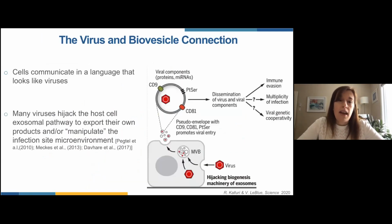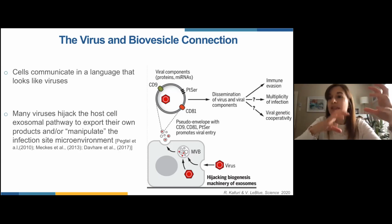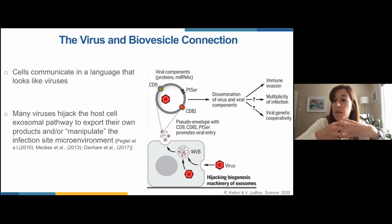So with this in mind, we started thinking and really going over the literature to see if there was a possibility to combine our cancer-killing viruses with this biovesicle approach. And I think, as Vera mentioned during her late audience talk, there is a connection between viruses and biovesicles. The first one is as simple as cells communicating in a language that looks like viruses. When we take a look at these exosomes, at these biovesicles, they are very, very similar to viruses, especially enveloped viruses. Not only that, these biovesicles almost use the same machinery that viruses use to be produced from a cell. So there are a lot of similarities between a virus and a biovesicle.